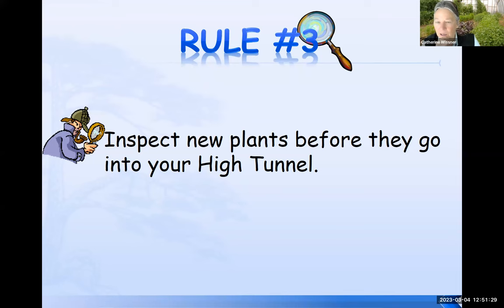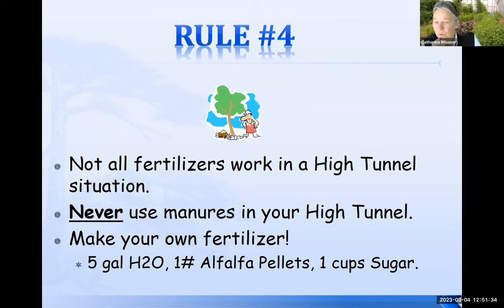Not all fertilizers work in a high tunnel. Do not use Miracle-Gro in your high tunnel. Don't use it in your outside garden either. It's just too high in nitrogen. You're going to have a lot of problems. So make your own fertilizer. And here's the recipe. You're going to take a 5-gallon bucket, fill it with water. You're going to take 1 pound of alfalfa pellets. You're going to throw the alfalfa pellets in there.